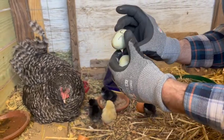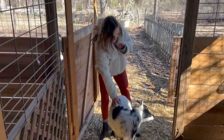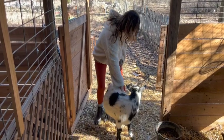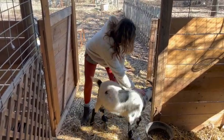So we always mark our eggs so that we don't have an accident happen and us eat a partially fertilized egg. This is Ranger. No, this is Olaf, and he's my favorite. I should not have favorites, but he's really good and friendly, and he's like a dog.